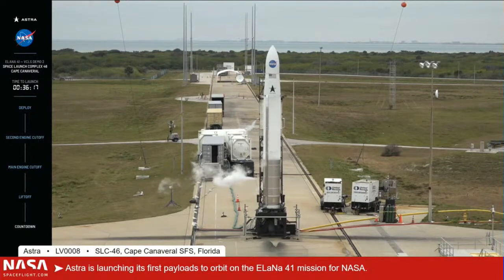Great to hear. We've got some more questions in the queue, so let's see what's coming up next. A question: does performing static fire tests put an additional strain on the rocket before it launches? That's a great question.